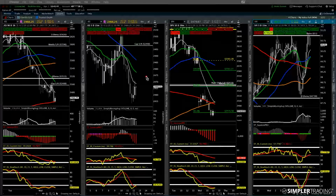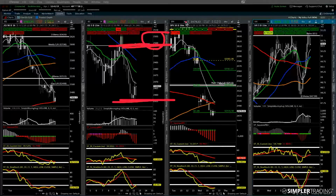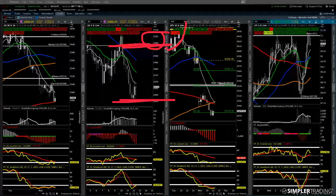Let's say that you buy a put. Doesn't really matter where. Let's say that you bought a put up here at 2,500, and now it's 2,455, and you'd like to lock in those profits without selling. Well, what you can do is, since you're long the 2,500 put, instead of just selling it and booking your profits, you can actually sell the very next strike below that. So something like the 2,495 put.